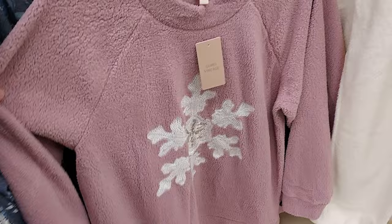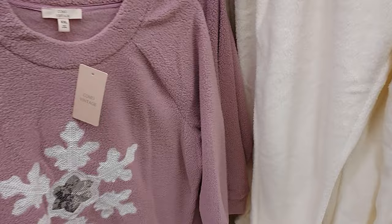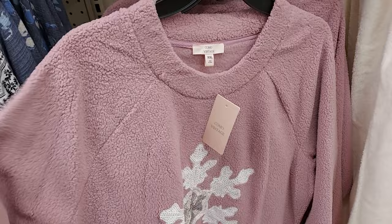And at first I didn't think that they had my size in it, but I'll start looking through the racks here to see if they have a 2 or 3X. And they did, of course, right here, but I couldn't get one this day. But I would love to go back and get me one. It's such a pretty shirt, and I just love it. $16.99, that ain't too bad, I don't think.